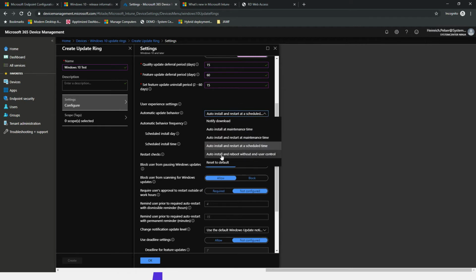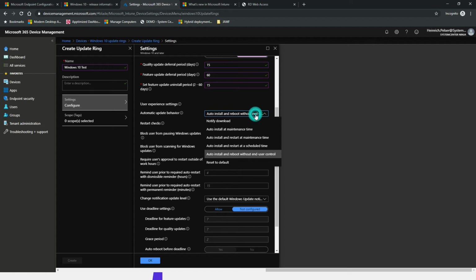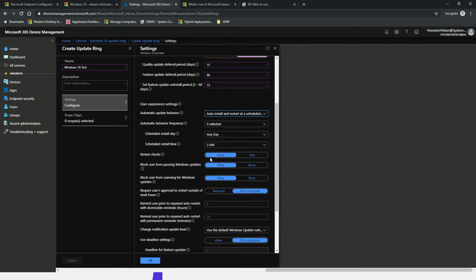There's also an option in here to auto install and reboot without end user control, right? So this is just going to force the update down, install the update the minute it's available according to the settings above, and bounce the device regardless of what's happening. Bit more of a dangerous setting, but some organizations have that in their capability sets as well. You'll probably find yourself using some of the options above, right? So scheduled time and so on, maybe more applicable to cause less heartache within the organization.